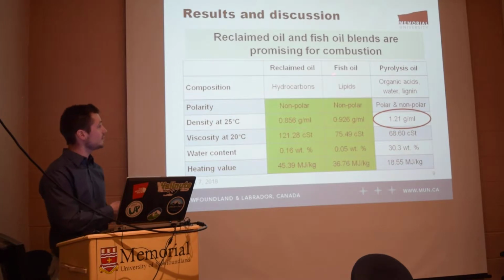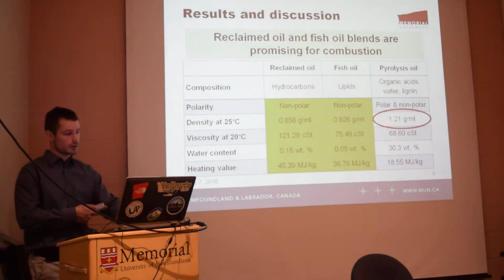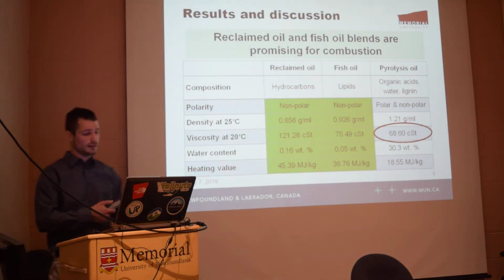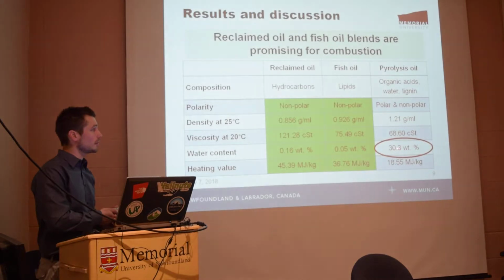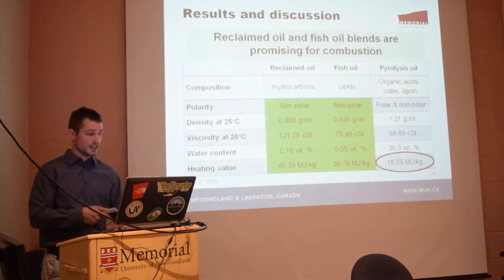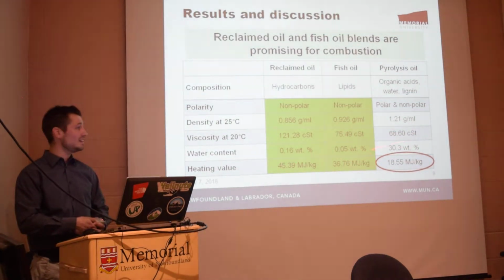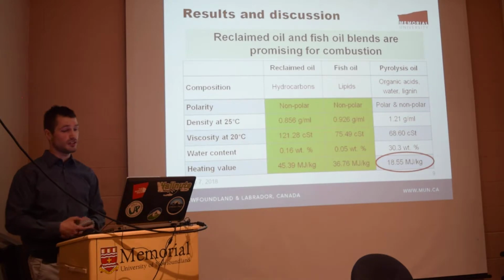As well, there's other properties. You can see that fish oil, reclaimed oil have a similar density, whereas pyrolysis oil has one that's greater than water and much different. As well as viscosity. These are similar, and pyrolysis oil is further away. Water content is one of the main sources of the polar part of pyrolysis oil, and you can tell that fish oil and reclaimed oil have very low water content, and in turn that affects the heating value. So reclaimed oil has a relatively high heating value, which is very similar to diesel fuel. Fish oil is close to that, and pyrolysis oil is very low due to its composition.